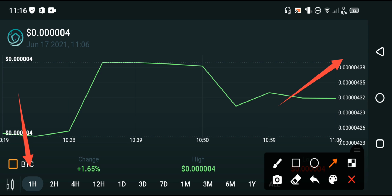But my friends, I recommend for everyone to please hold, because the pumping time of SafeMoon is still continuing. So make a good amount of profit with SafeMoon. Please hold it, don't decide to sell, my friends. And if you want to buy more, it's a good idea. Buy more and more and make a profit with SafeMoon, my friends.